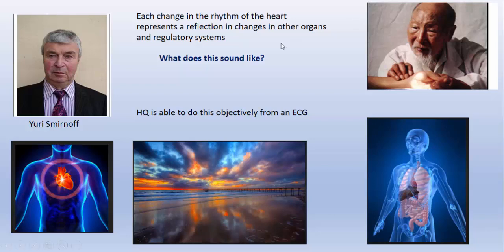Here's one of the top mathematicians who was working on this, Yuri Smirnov, one of the scientists. This is what he says: each change in the rhythm of the heart represents a reflection in changes in other organs and regulatory systems. So what does this sound like?